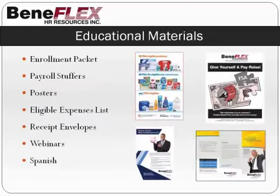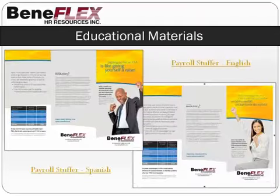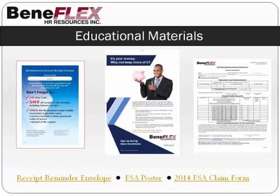Here is a list of some of the available pieces. We have enrollment brochures, payroll stuffers, posters, an eligible expenses list, receipt reminder envelopes. We have those educational webinars, and we have some of this information in both English and Spanish. The payroll stuffer is available in both English and Spanish. All of the links to download these payroll stuffers and the following materials were included on your renewal letter. We have receipt reminder envelopes, FSA posters, and a 2014 FSA claim form.